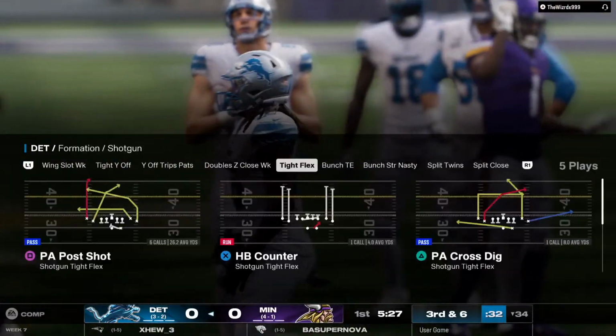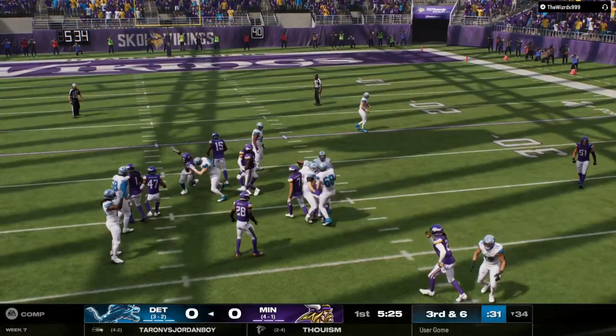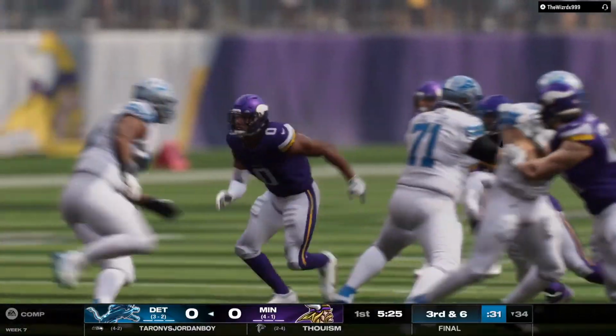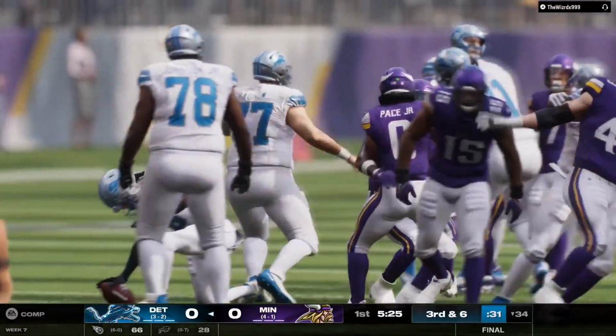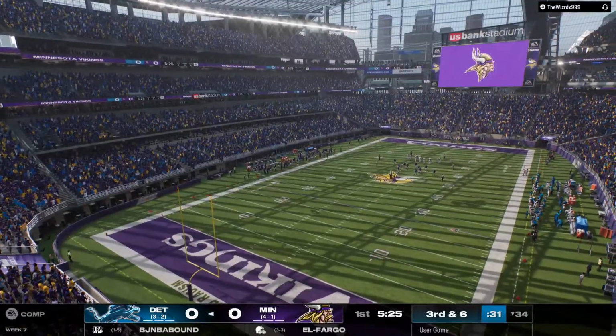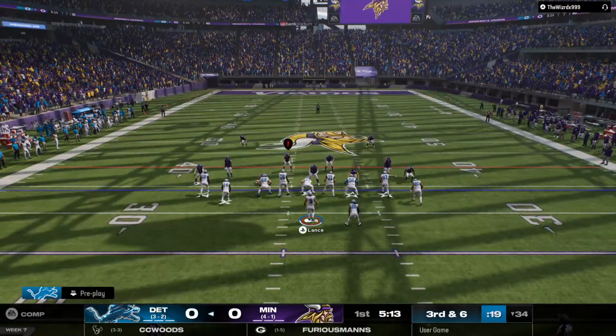Great job by that linebacker timing his blitz. He didn't give any indication to the offense that he was coming, and he's able to get through that hole and take the ball carrier down for a loss. Here comes third and 6.